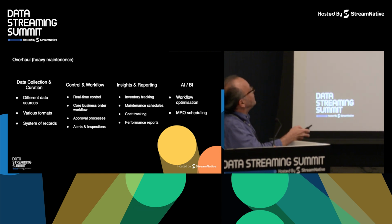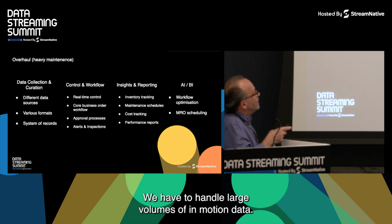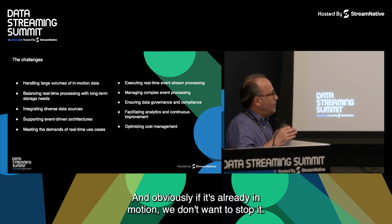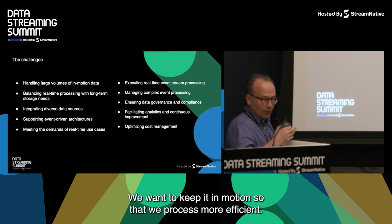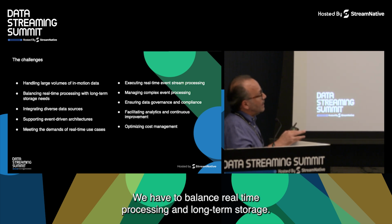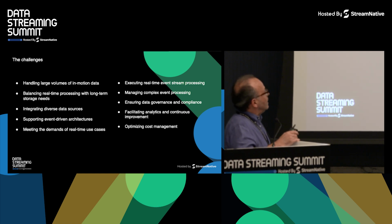So what are the challenges? We have to handle large volumes of in-motion data. So really large volumes and in motion. And obviously, if it's already in motion, we don't want to stop it. We want to keep it in motion so that we process more efficiently. We have to balance real-time processing and long-term storage. That's not obvious. We will see.